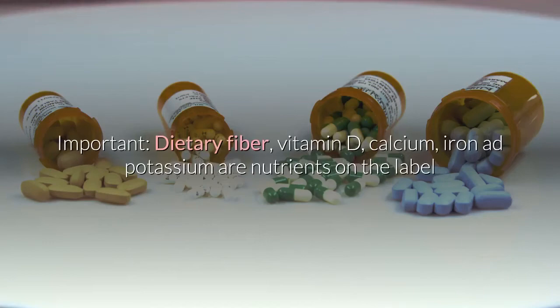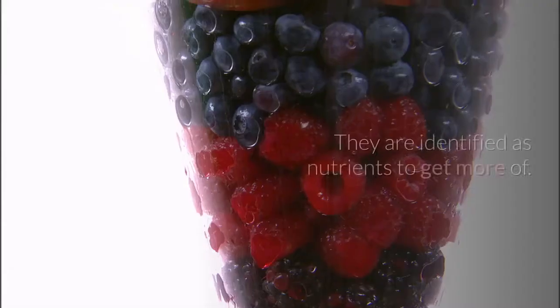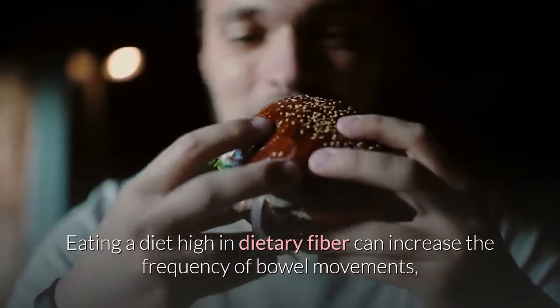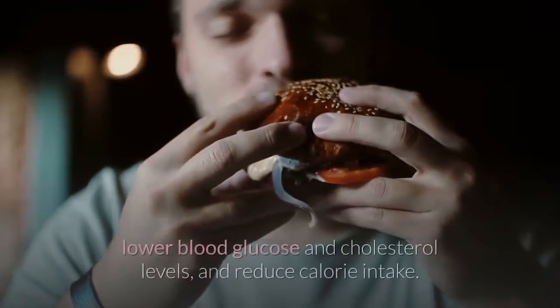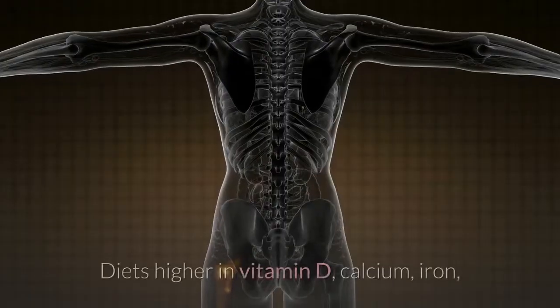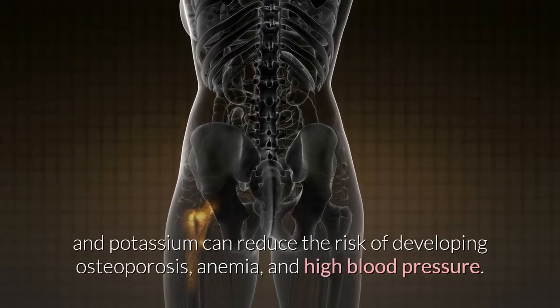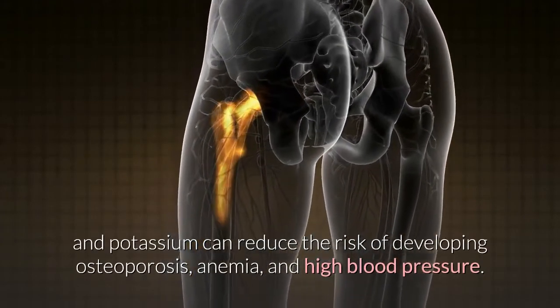Important: dietary fiber, vitamin D, calcium, iron and potassium are nutrients on the label that Americans generally do not get the recommended amount of. They are identified as nutrients to get more of. Eating a diet high in dietary fiber can increase the frequency of bowel movements, lower blood glucose and cholesterol levels, and reduce calorie intake. Diets higher in vitamin D, calcium, iron, and potassium can reduce the risk of developing osteoporosis, anemia, and high blood pressure.